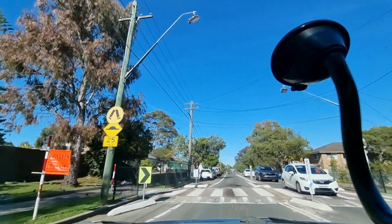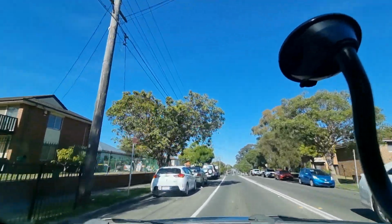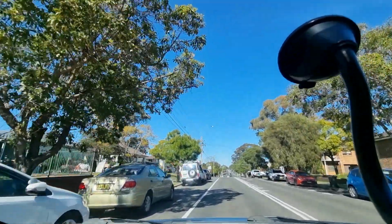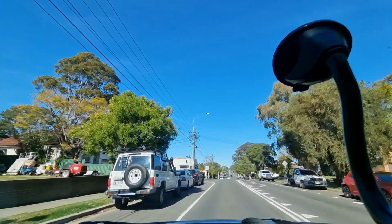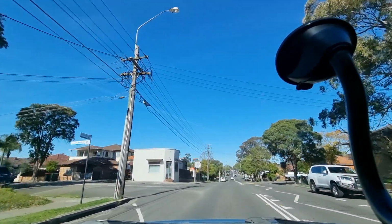Check left and right. No pedestrian. Then I can go. The first hit on the left and left turn. Put the left hand indication minimum 30 meters before. Can you see the unbroken single white line? If you cross this one, this is a fail item, guys. Very careful, guys. Rear mirror, left blind spot check.